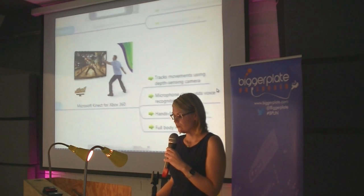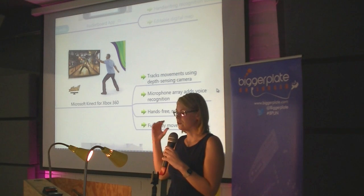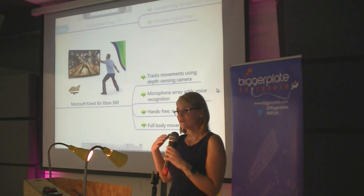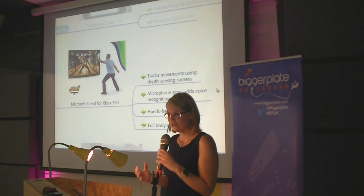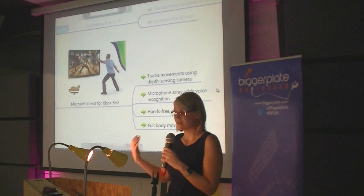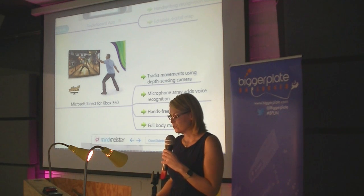It does that by tracking your movements using a depth sensing camera, and it adds a microphone array for voice recognition. So you both have the voice recognition for input, and you also have your movements. And what that does is it enables you to have your hands free and use your full body for movement and for creating a mind map. So just imagine you have an integration with the Kinect, with the Xbox. You turn it on, and what you can do is you can use the entire room basically to jump, walk around, and this way create your mind map.